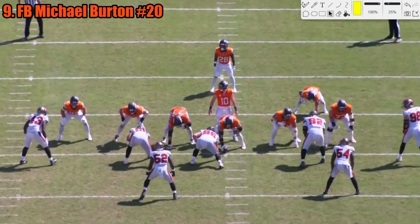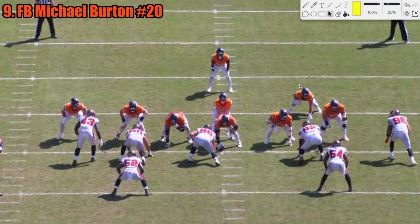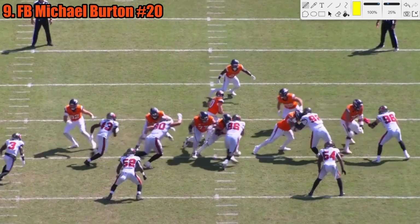Moving on over to number 9 here, we've got Michael Burton of the Denver Broncos going to be lead blocking for Tyler Beatty on a pretty big run. Let's go ahead and jump into it. Right away, you see the entire line is blocking downward, which is going to mean that we get a double team over here. There's a receiver that's also going to pick up 3.